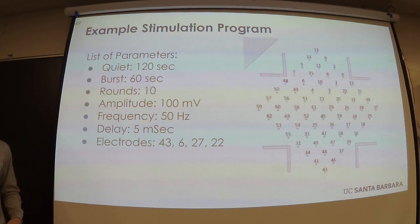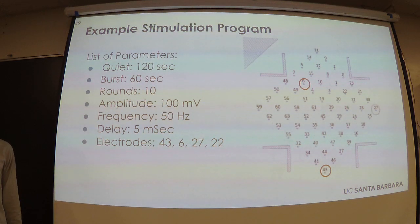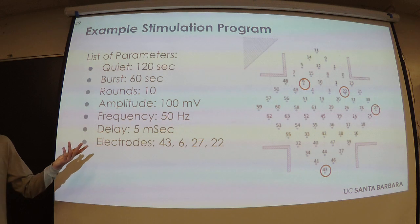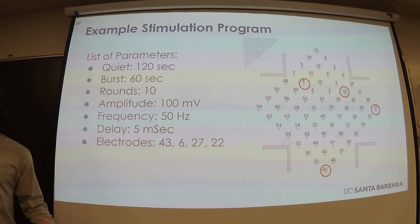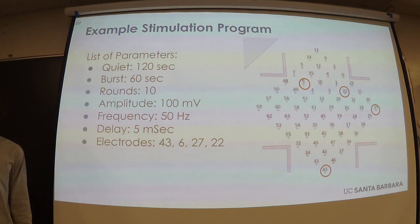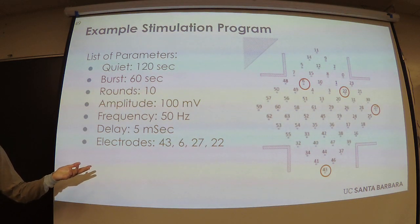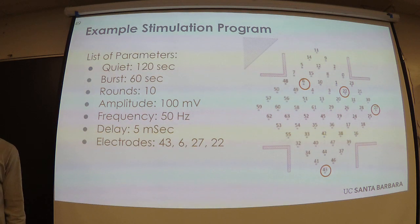I also want 100 millivolt amplitude, 50 hertz, and a delay of 5 milliseconds between, I don't know, electrodes 43, 6, 27, and 22. I might have picked these because I looked at it under the microscope and said, oh, there's neurons on these electrodes, it might be interesting to stimulate those. The beauty of this system is you don't have to know any coding or electrical engineering to use it. You can just walk up, put in your parameters, and press go.